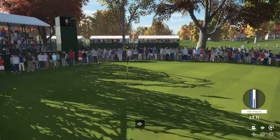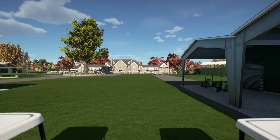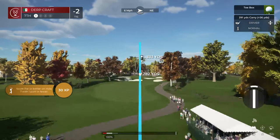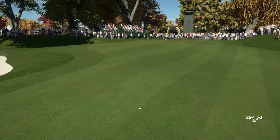Terrific roll. It even had a chance. And tapping it in for par. Currently 2 under for the day. Let's see what happens here on the 7th. No harm, no foul there with that shot.